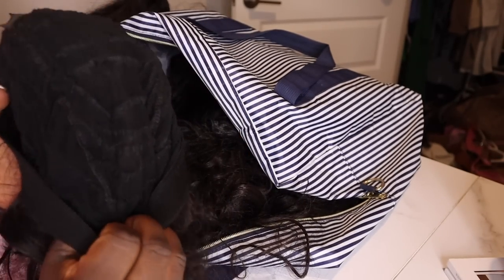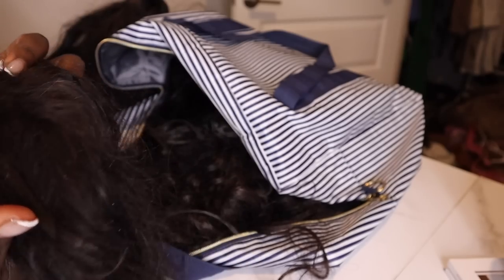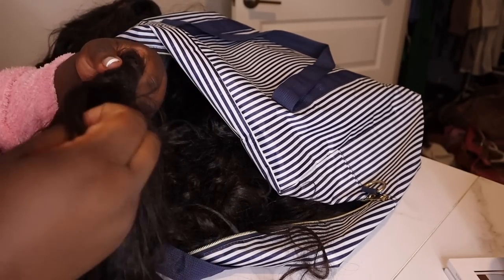Look at it. You can see the inside stitching. This bang. Look at the bang. Oh my God. I'm gonna try to brush it out. Condition it. See what we working with. Girl, look.